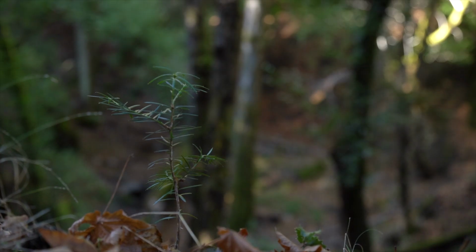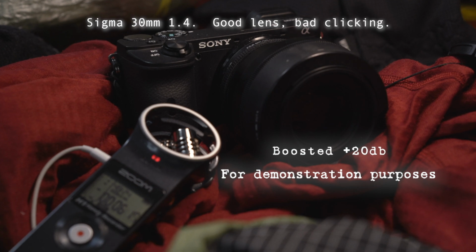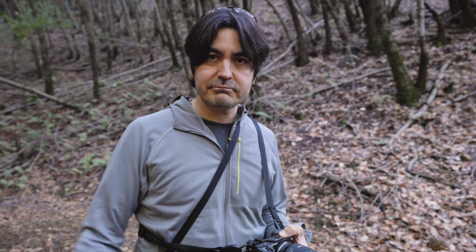The f2.8 constant aperture is really nice for low light, stuff like this. And autofocus is great. No sound at all. Some lenses are like click, click, click, and I hate that. And these lenses are totally silent, and that's wonderful. It's gonna save us a lot of headache.